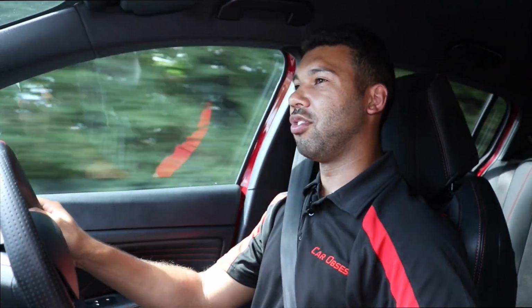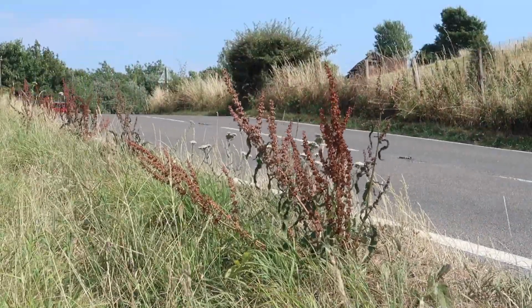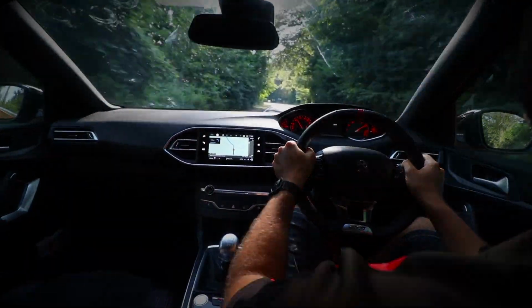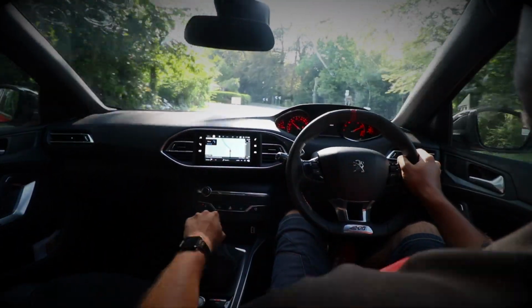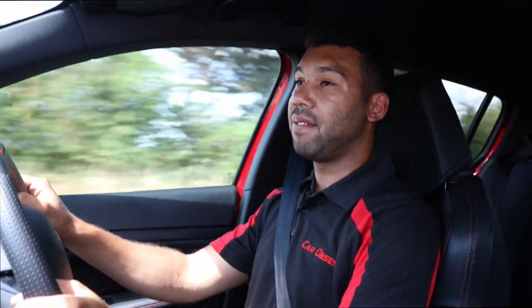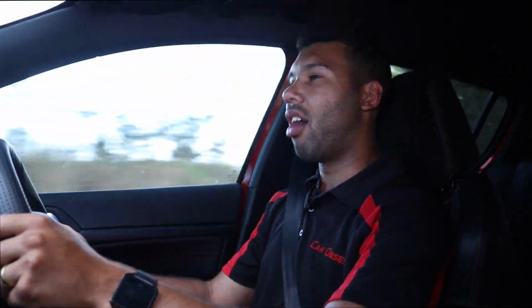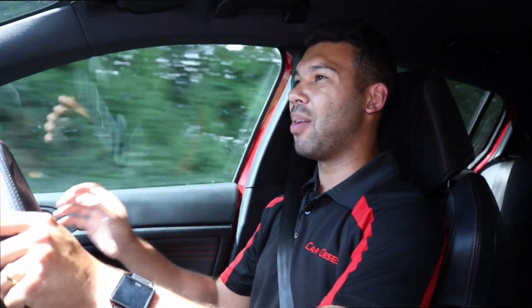But what about performance? After all, that's really what matters in these kind of cars. So you will hit 62 miles per hour in 6 seconds dead, which is faster than a Volkswagen Golf GTI and also faster than a Hyundai i30N Performance. But it's not quite as fast as a Renault Megane RS or a Seat Leon Cupra 300. It will continue to a top speed of 155 miles per hour, which is the same as a Golf GTI and a Hyundai i30N. And let me tell you, this car simply doesn't hang about.